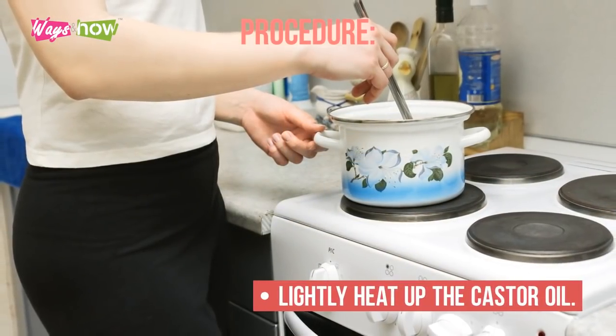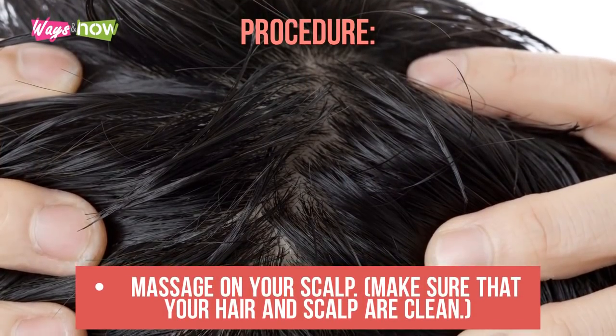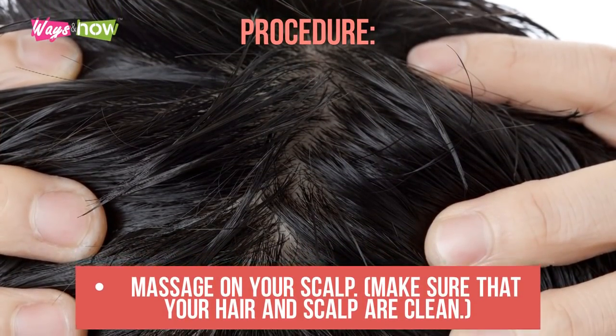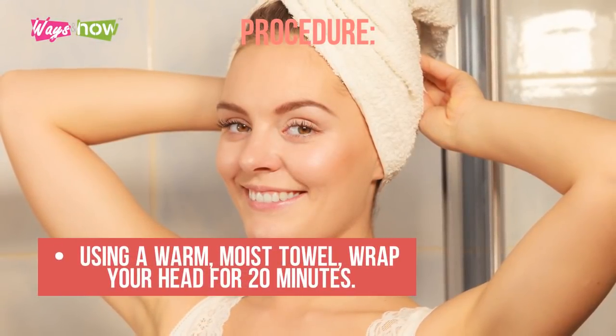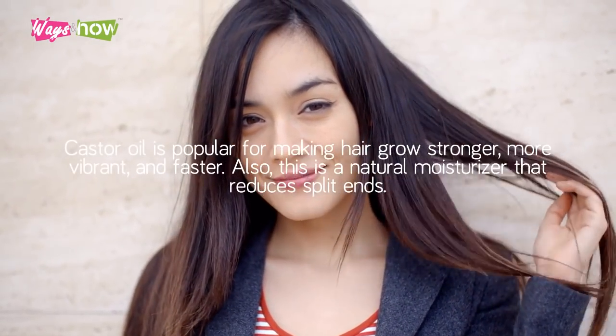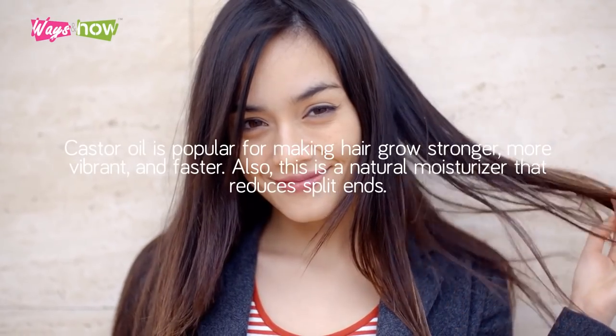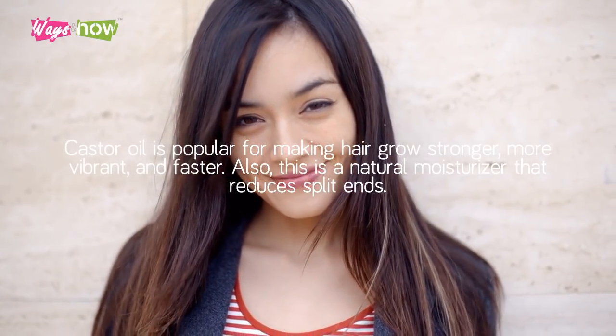Procedure: lightly heat up the castor oil. Massage on your scalp. Make sure that your hair and scalp are clean. Using a warm, moist towel, wrap your head for 20 minutes. Do this twice a week. Castor oil is popular for making hair grow stronger, more vibrant, and faster. Also, this is a natural moisturizer that reduces split ends.